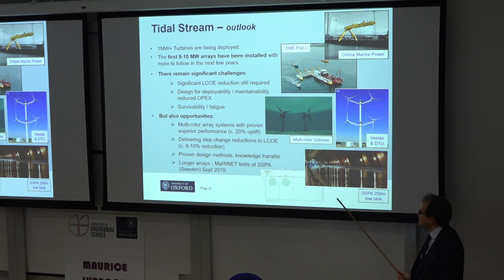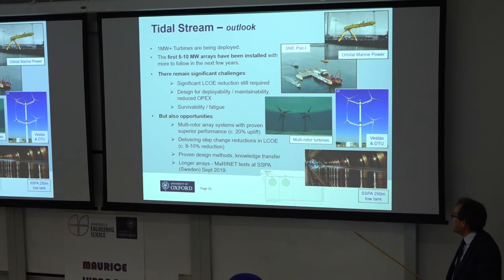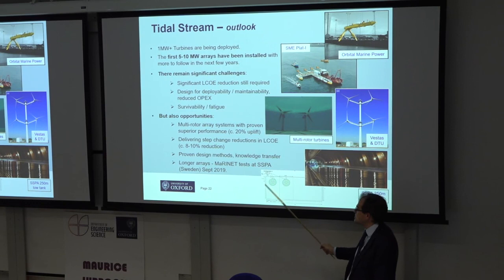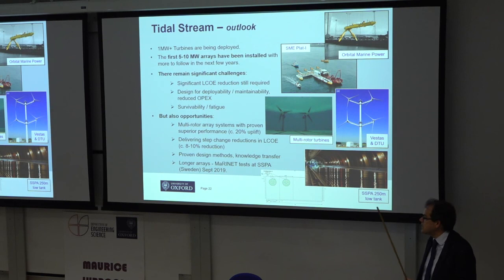So we actually just got back last night from this tank in Sweden, where we're going to be testing in September now, and we're going to be testing our turbines again. This is a 250 meter long tank, 10 meters wide, 5 meters deep, and we're going to be towing our two turbines using the side wall as a symmetry plane to generate an effective array of four turbines to try and get up to increased performance yet still.